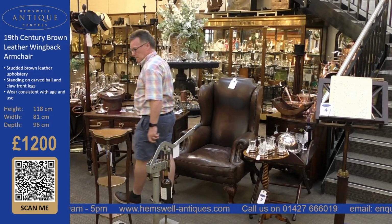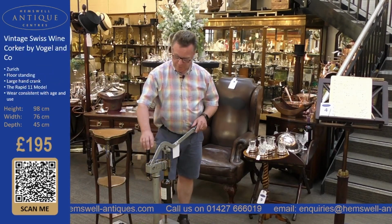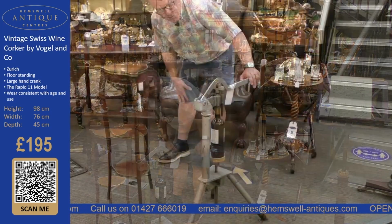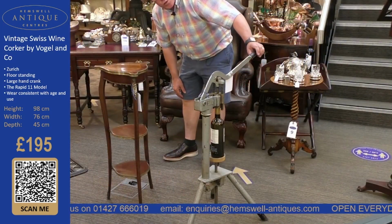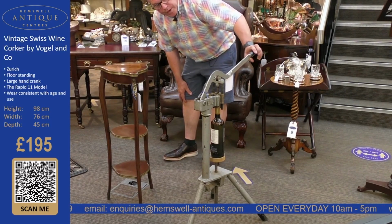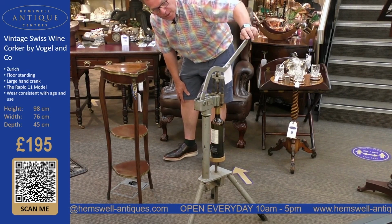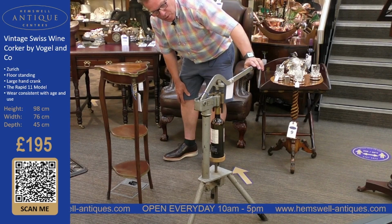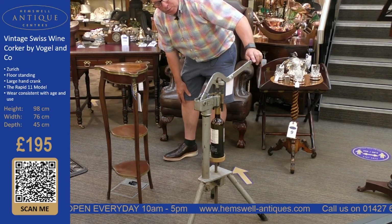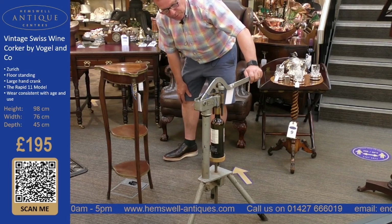Okay, number 7. Something rather unusual. I quite like this myself. And I'm sure that a few of you would like this at home. Something very different. It's a wine corker by Vogel & Co. in Zurich. It's quite different in the sense that it actually pushes the cork down into the bottle rather than pulling the cork out of the bottle. So if you just push that down like that, and it pushes it straight in.